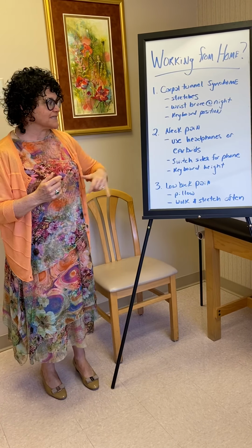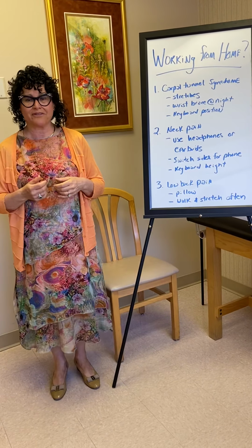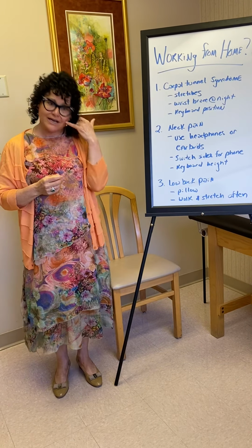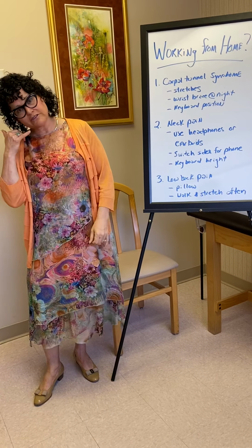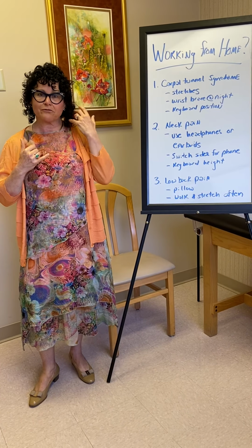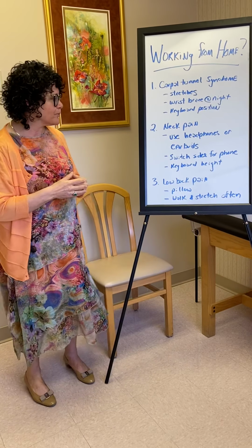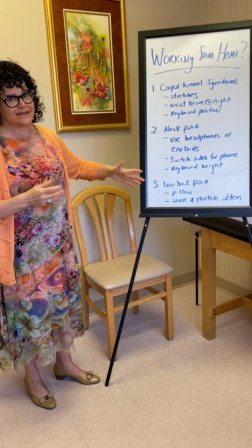The other thing is switch which ear you're listening to your phone. So if you're constantly like this, switch over to this side. That way you're allowing the right side to rest while you're using the left side and vice versa. That can help. Also, again, keyboard height.